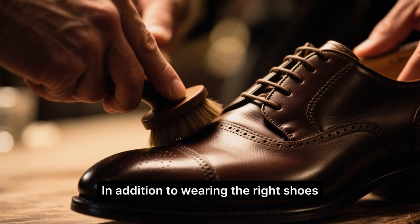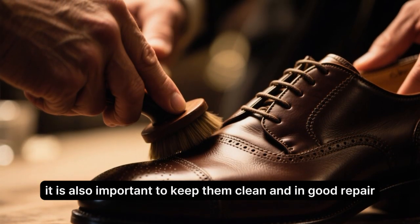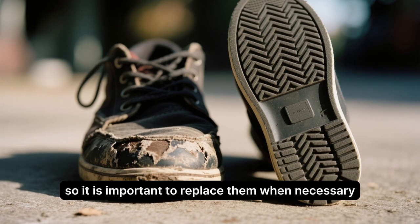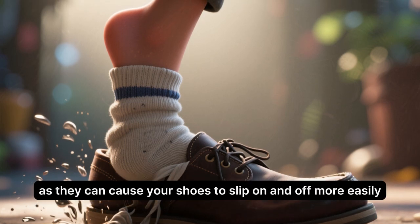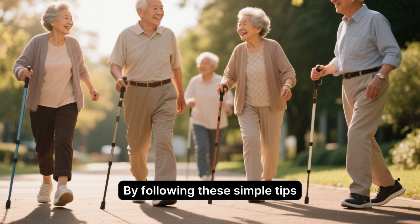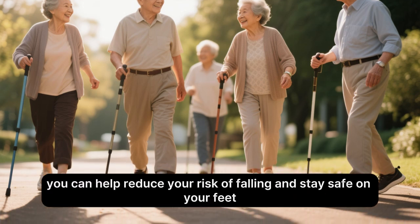In addition to wearing the right shoes, it is also important to keep them clean and in good repair. Shoes with worn-out soles are more likely to slip, so it is important to replace them when necessary. You should also avoid wearing socks or stockings that are too thick or too loose, as they can cause your shoes to slip on and off more easily. By following these simple tips, you can help reduce your risk of falling and stay safe on your feet.